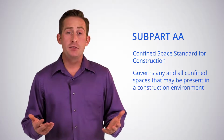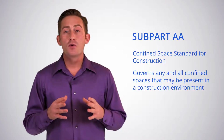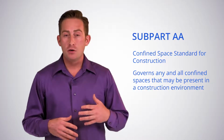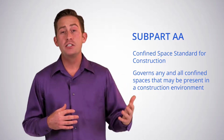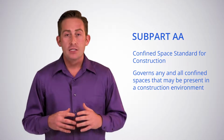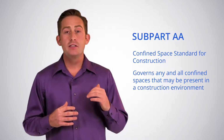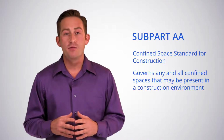Since confined spaces by their nature are not designed for continuous occupancy, they can be incredibly difficult to exit. So if something in an emergency situation happens, it can translate to higher danger. Subpart AA is such an important standard in part because before this there was a lack of coverage that the former OSHA standard provided. OSHA determined the need for this out of the continuing fatalities that were occurring in construction.